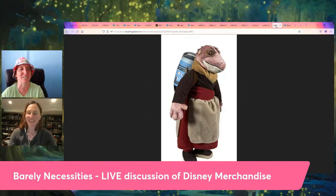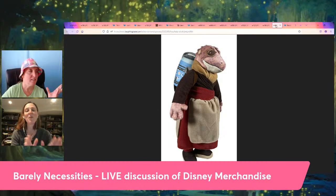And as we discussed earlier, the Frog Lady plush. Right? That's so cute. Keep her away from Grogu. Keep her away from her backpack.